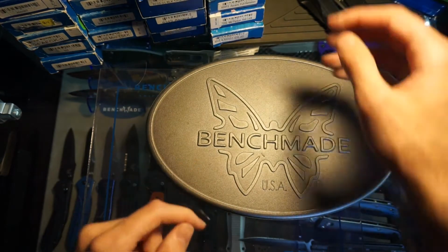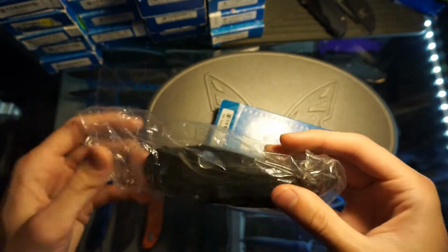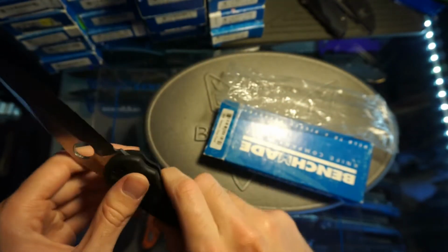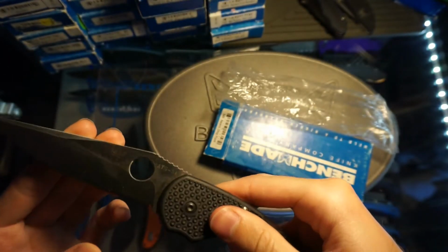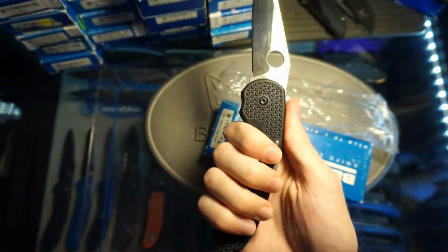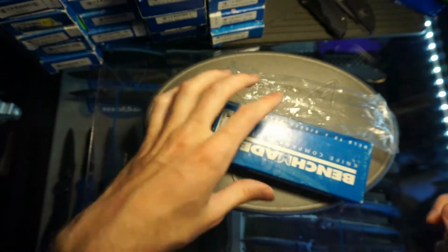Okay, which one do we want to go with? Let's see, the 845 Ascent. Older Benchmades, they're just better. This one is a big boy. Kind of reminds me of the model Pika from the red class. Almost identical knife, but that one was made in China. This one is USA produced. Really big knife. Lockback. Definitely won't keep this one, but hey, it's in the group.